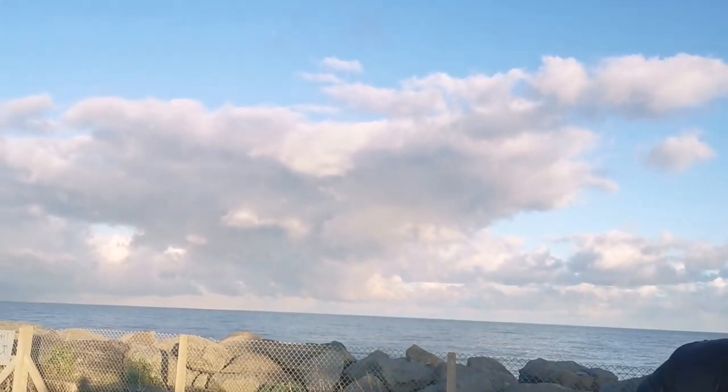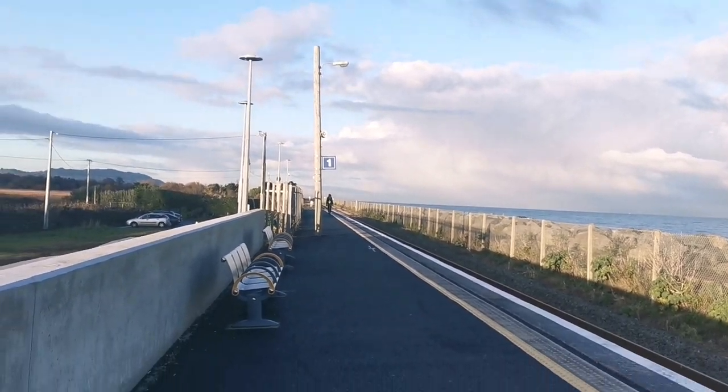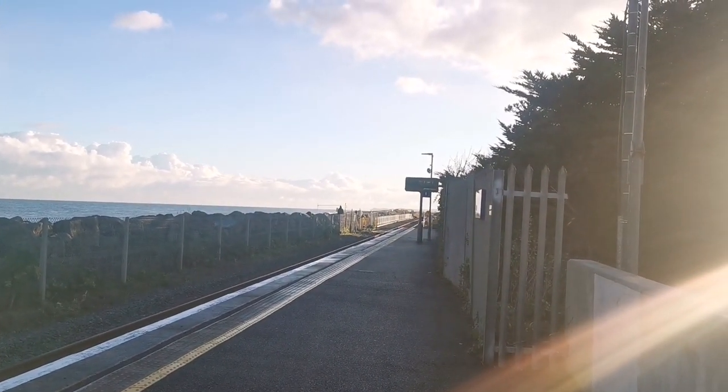Okay, now we're up at the platform. It's a bit more windy here, so apologise if you cannot hear me. You can see here there are lovely benches, and down there you can see there's an out of service dot matrix PIS display. That seems to be out of service quite a long time, but there appears to be a few improvement projects here at the station, and hopefully a new PIS display will be part of those.